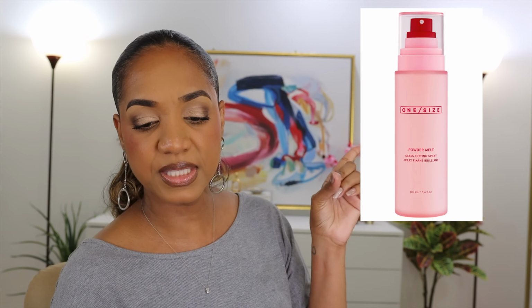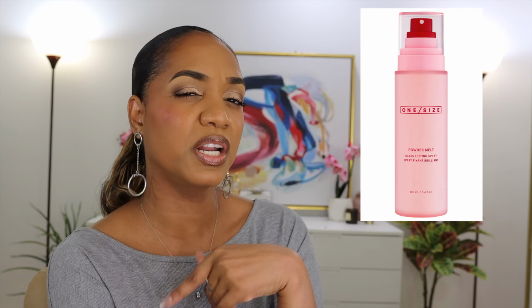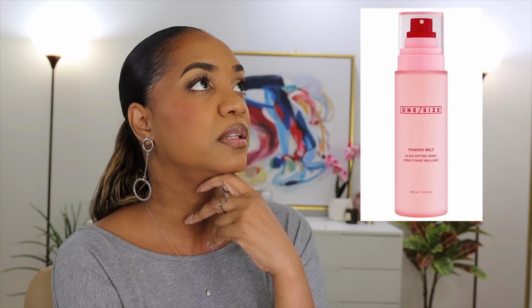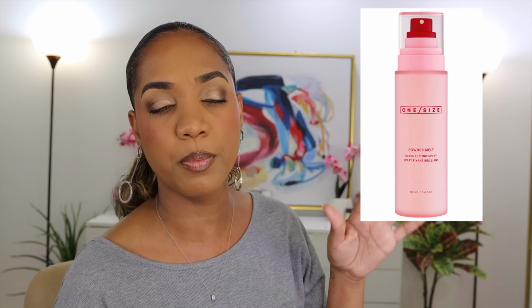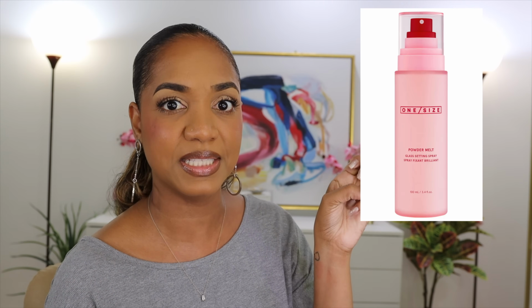Speaking of glassy, this One Size by Patrick Starr Powder Melt Glass Setting Spray, $34. I love Patrick Starr's setting sprays, and most of his products are very matte, which I love, right? So this is why I love the brand. The finishing spray is one of my favorites, if not my favorite finishing spray. I don't even love a setting spray, but this one is so good. It works so well, and it does help your makeup to last longer and stay matte longer. He's known for matte. So for him to release this glass setting spray is interesting.